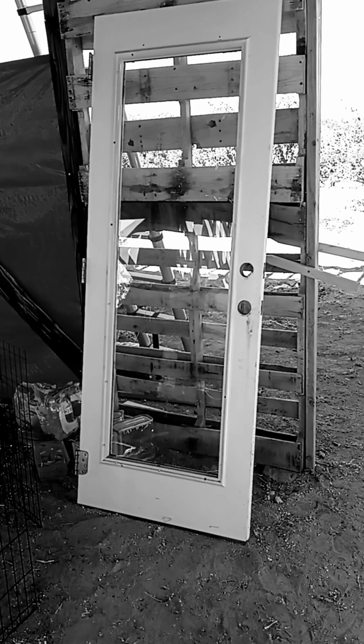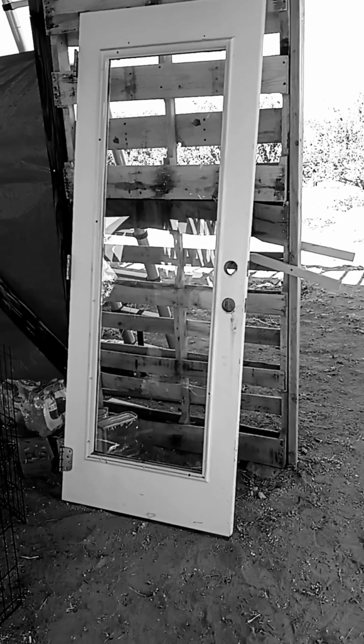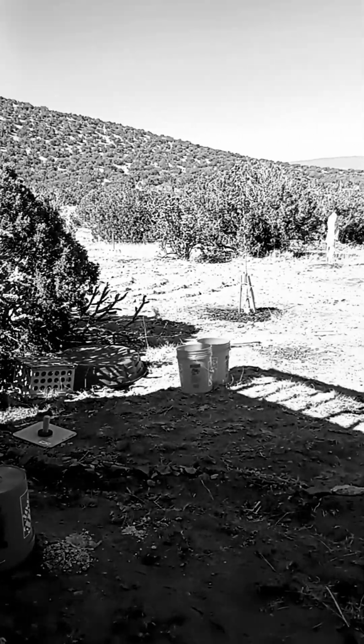That's part of it. And then today, what I'm gonna do is I got this door from Habitat for Humanity. That's my go-to place. Gonna hang the door today. And then the last bit of progress really is a lot.